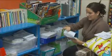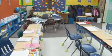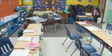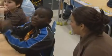If someone was interested in becoming an educational assistant, my best advice to them would be to job shadow somebody in the position to see whether or not this is the position for them. I hope to, in the future, I plan to go back to school to become a teacher in an elementary school. I find that I'm learning something new every day.